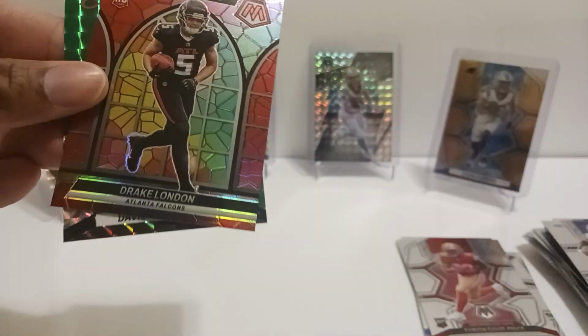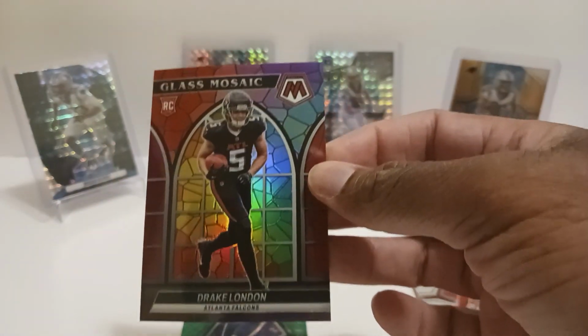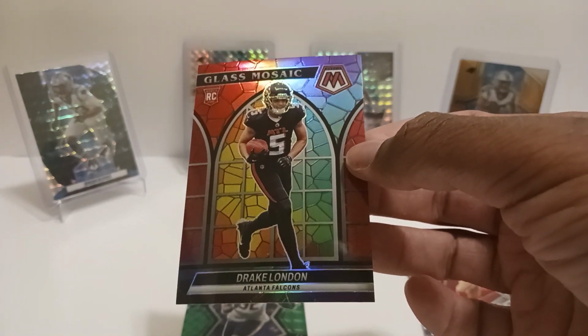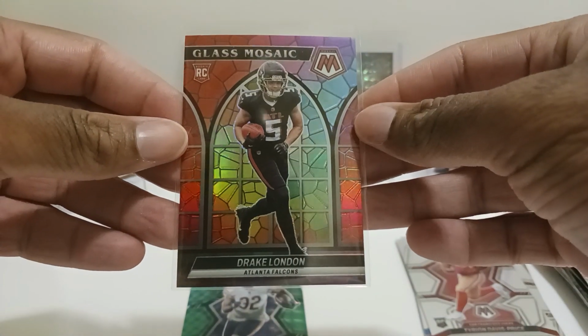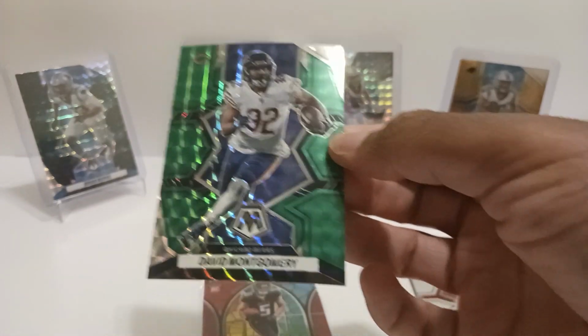And a kid reporter. So I don't know if this is the exclusive red, but I know they have the glass mosaic. This might be it, I'm not sure. But this is actually my first glass mosaic insert, which is really cool. So not bad at all. Got a nice Drake London for the Falcons. And of course the last card was David Montgomery for the Bears.